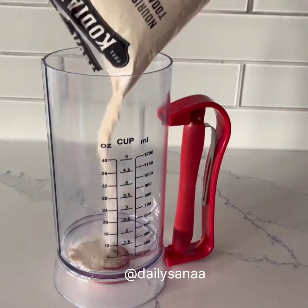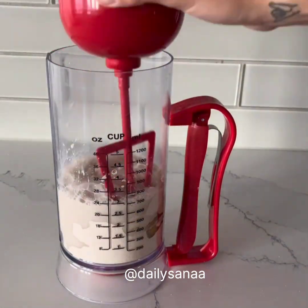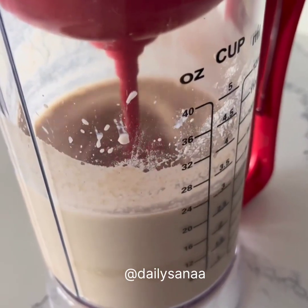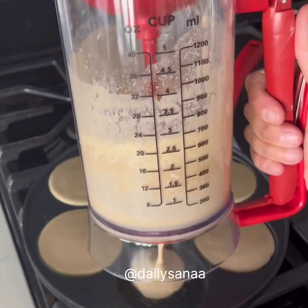This genius kitchen gadget is a 2-in-1 pancake mixer that makes prep and cleanup so much easier. It has an electric whisk inside for mixing so your pancakes are the perfect consistency, and a squeeze handle that evenly dispenses the perfect amount of pancake mix every time.